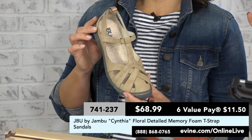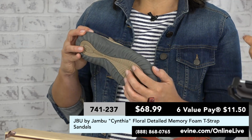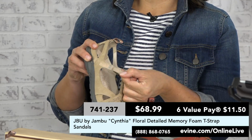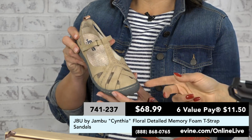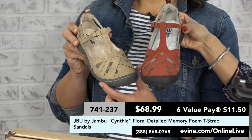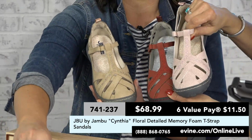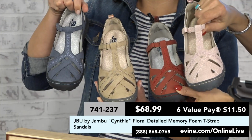This is the Cynthia. Item number is 741237. It's a sandal, but one thing you're noticing right away, it's not a flip-flop. It's not a little slip-on. It's actually a sandal with a lot of coverage, including toe coverage. If you're loving this color, it's going to be the toe. We also have it in the red. Fun. And I'm going to sneak this one in. Then we have the blush, a pretty soft ballet pink, and then that's going to be the denim. So those are the four choices.